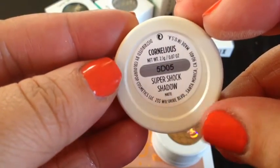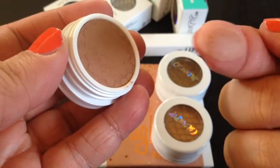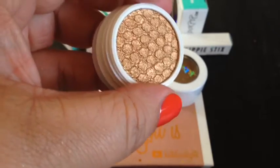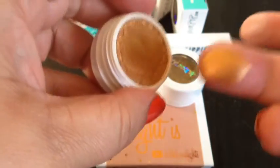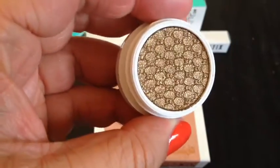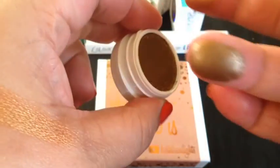Next we have Cornelius, which is also a matte tan color. So great for a transition shade or in the crease. Then we have one actually called Kathleen Lights, which is a pearlized finish. It's a cross between like a copper and a gold. This one's very soft. And of course, like I said, this is a pearlized, though it almost reads as metallic. And lastly, we have Blaze, which is a metallic. This is an antique bronzy kind of color. This one also is pretty soft as well.